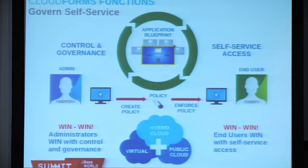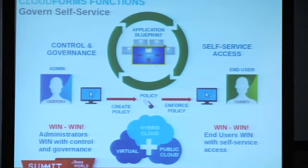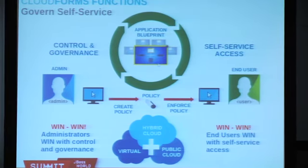So we believe from a Red Hat perspective that it shouldn't be just about self-service for end users, it really should be around this concept of governed self-service, that I've got policies and procedures in place to actually control what's actually going to go onto that infrastructure. Because at the end of the day, the cloud really should benefit both parts of the organization. It should be able to benefit the end users because they get access to self-service resources.